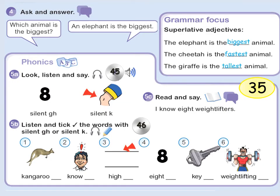Unit 5, Lesson 2, Activity 5A. Phonics. Look, listen and say.